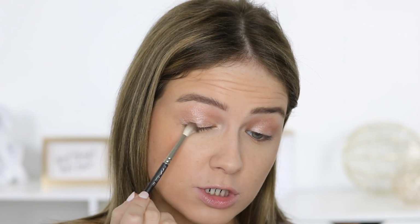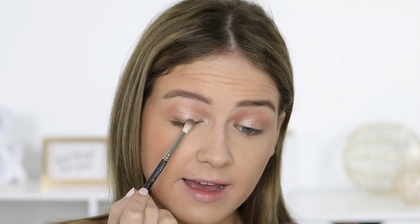I'm gonna take a MAC 221 brush and I'm gonna sweep this pretty much just along the outer portion of my eye, also along my line. Okay, so actually very impressed with the brown that is this Expert Wear Shadow. So this was a really nice one.